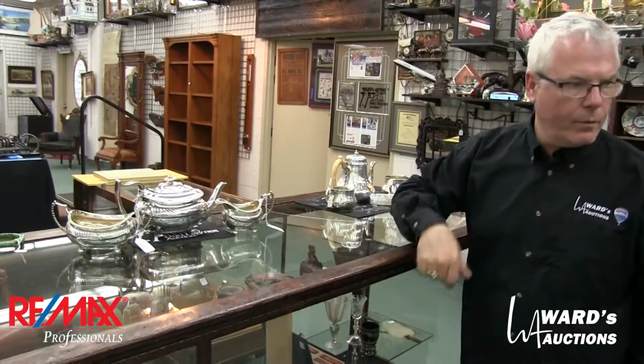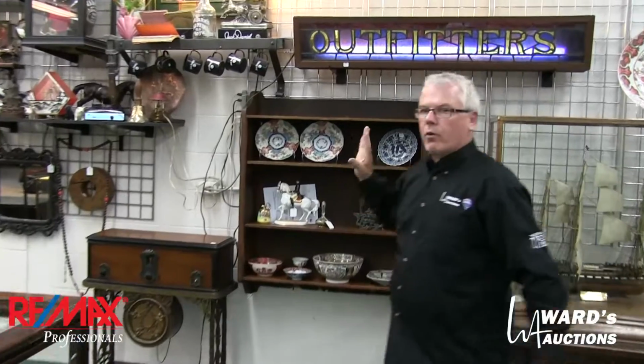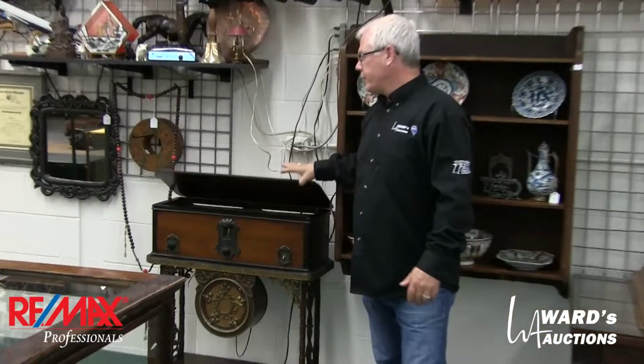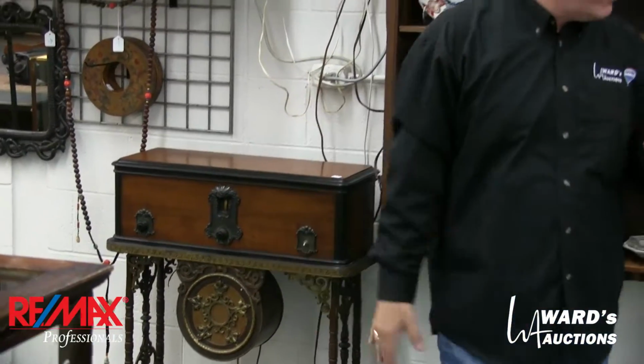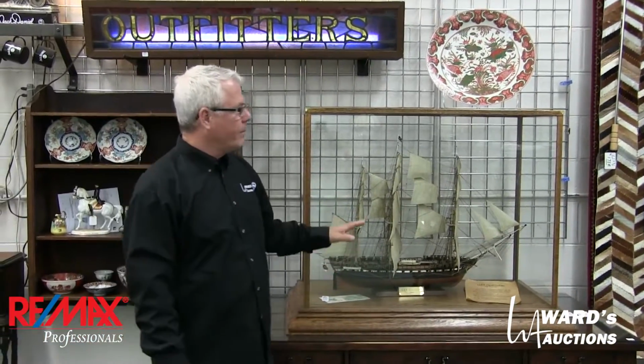So you saw a little bit of what was in there. Behind me here, lots of collectibles. The outfit is signed. Radios, when I mentioned we got some really nice quality radios, they're different ones. We got some really different ones in the sale. You've got the ship again, it's been here for a little while that you've seen.